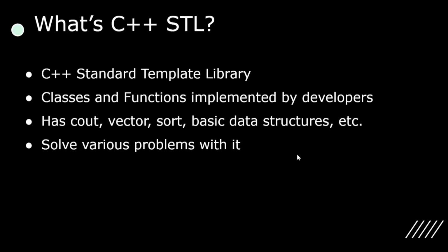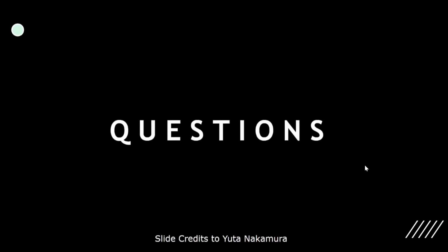So let's get started on the STL library. What is C++ STL? It's the standard template library that the developers made. They give you some classes and functions that are already implemented, and most of them are very useful for the language. You might have heard of cout, vector, maybe the sort function, and some other data structures like sets and maps, which we are going to talk about today. And you also get to solve problems that seem very hard with ease. Does anyone have any questions so far?